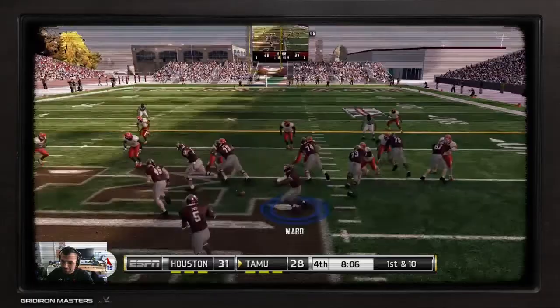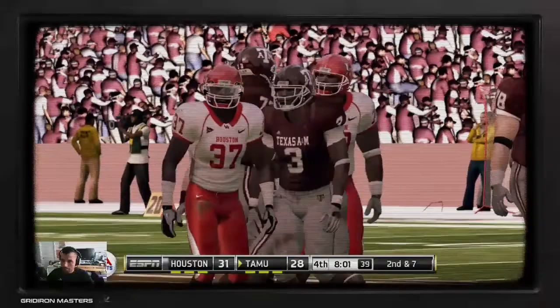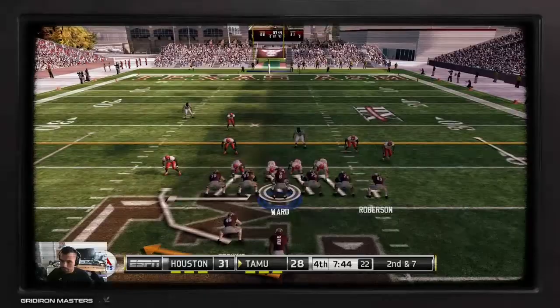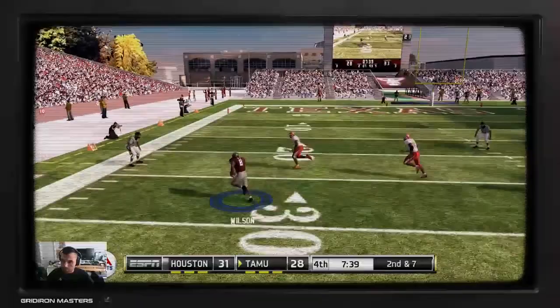They're going to pitch it. They'll bring him down at the 43-yard line. Roach gets 3 yards on the play. From the 43-yard line, it's second down. Toss play. Here's an opening.